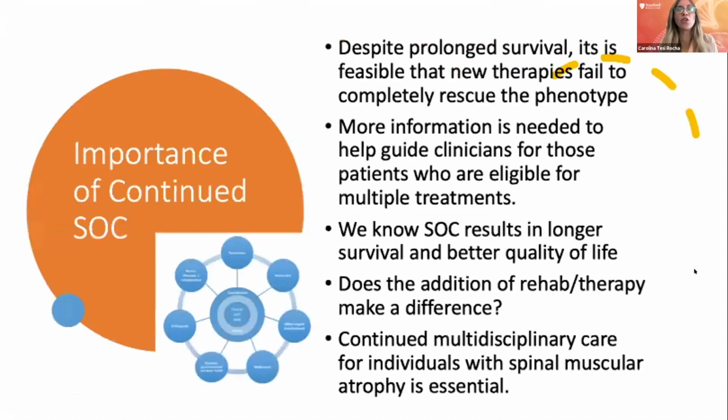Okay, so I hope you don't get dizzy with this back and forward, but this is going to summarize some of the things that we wanted to emphasize in our talk today. The importance of the continued standards of care, because as you know, despite the prolonged survival, it is feasible that the new therapies fail to completely rescue the phenotype, at least for now. More information is needed to help guide clinicians for those patients who are eligible for multiple treatments, and if they are, as that was brought up earlier.